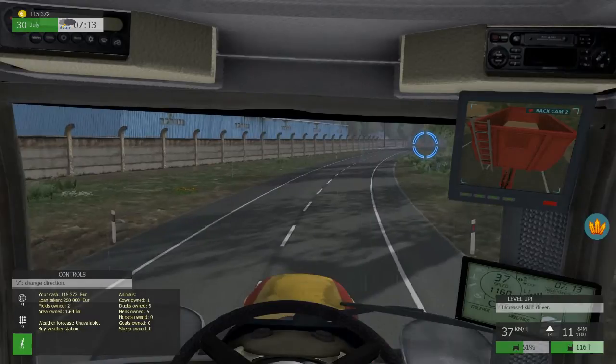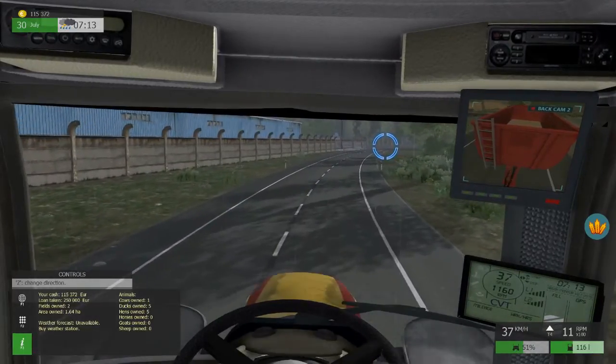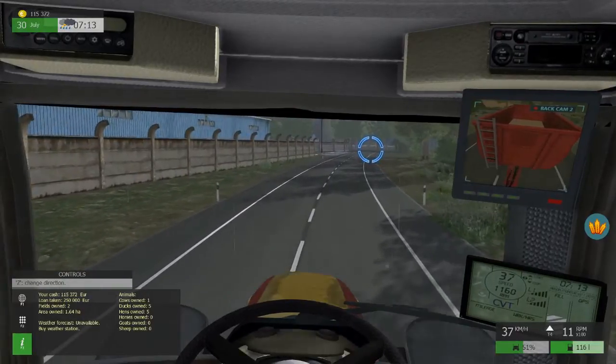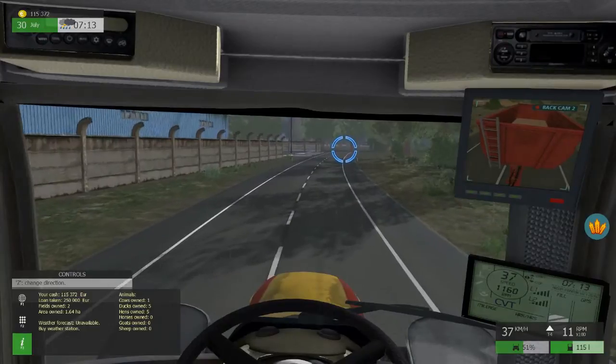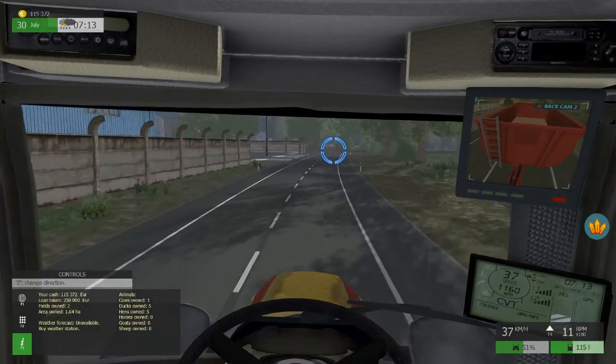Increased skill as a driver. I'm not surprised that that just keeps going up and up and up, because we just keep driving, driving, driving. 30th of July, 7:13. I'm going to assume AM.